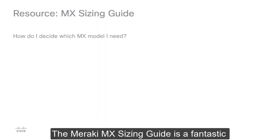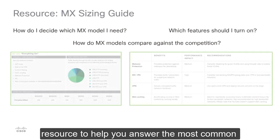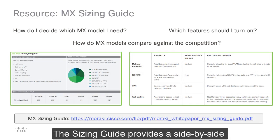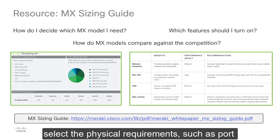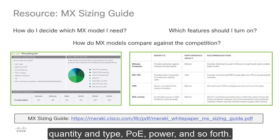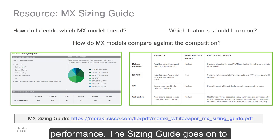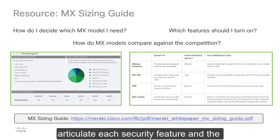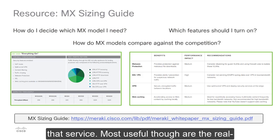The Meraki MX Sizing Guide is a fantastic resource to help you answer the most common questions about the MX security appliance. The Sizing Guide provides a side-by-side comparison of each model of MX. Simply select the physical requirements, such as port quantity and type, PoE, power, and so forth. Then compare the line rate network performance. The Sizing Guide goes on to articulate each security feature and the comparative performance impact of enabling that service.